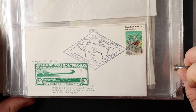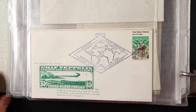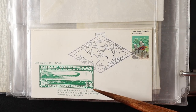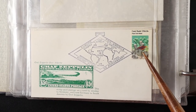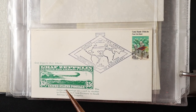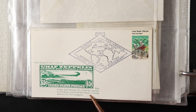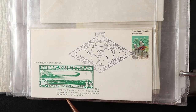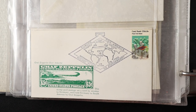So here's the next one. First Europe Pan American round flight. 50th anniversary, another coral reef, same as the other one. Oh, it's the same exact stamp, as a matter of fact. And they're showing the 65-cent Graf Zeppelin stamp. It says the stamp paid postage on a card by steamer to Germany, and from Germany to South America by Graf Zeppelin. That's really cool. I had no idea.